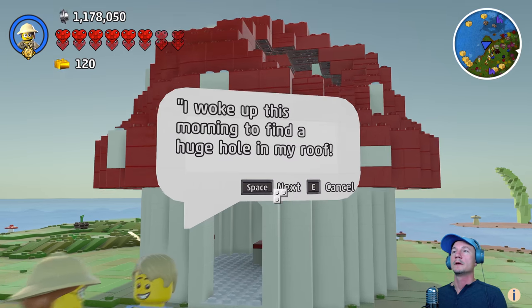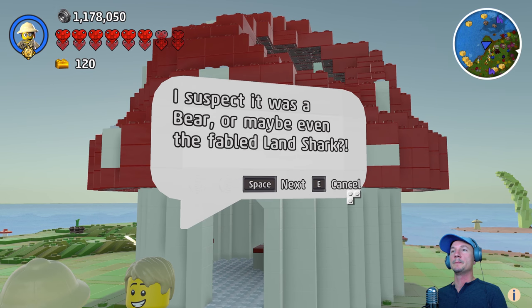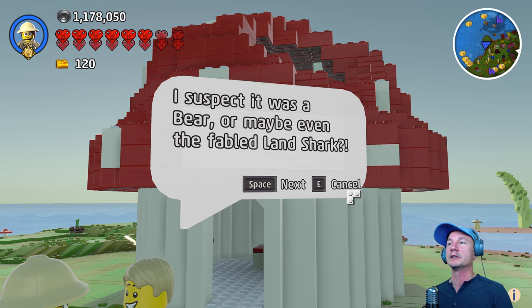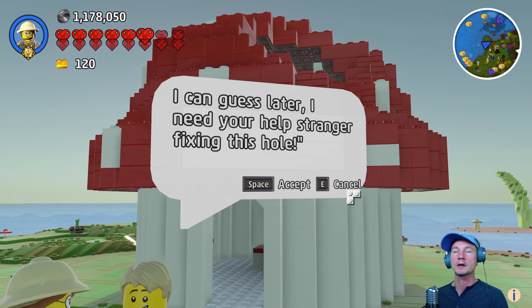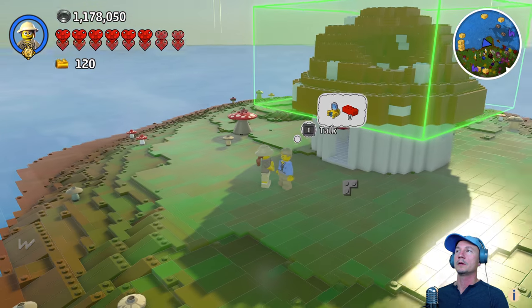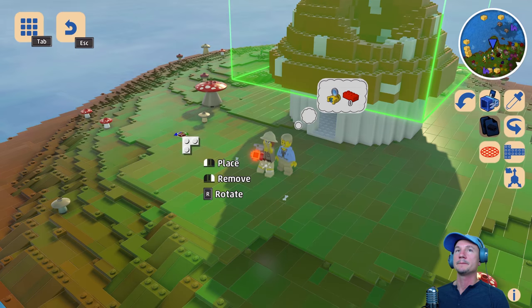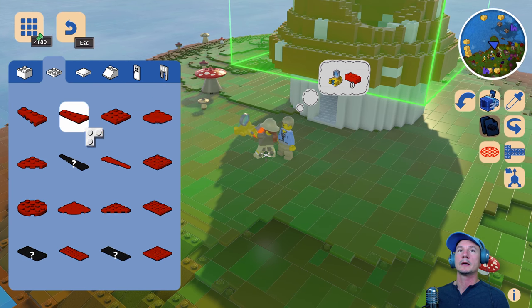What do you want? I woke up this morning to find a huge hole in my roof. Uh-oh. I suspect it was a bear, or maybe even the fabled land shark. The land shark. I need your help, stranger, fixing this hole. Okay. Alright, we can do that. We'll fix it, buddy. Alright, let's see. What do we got?